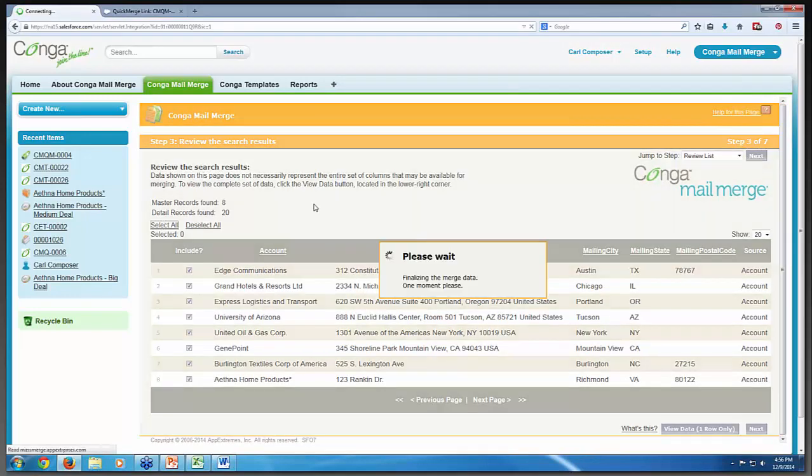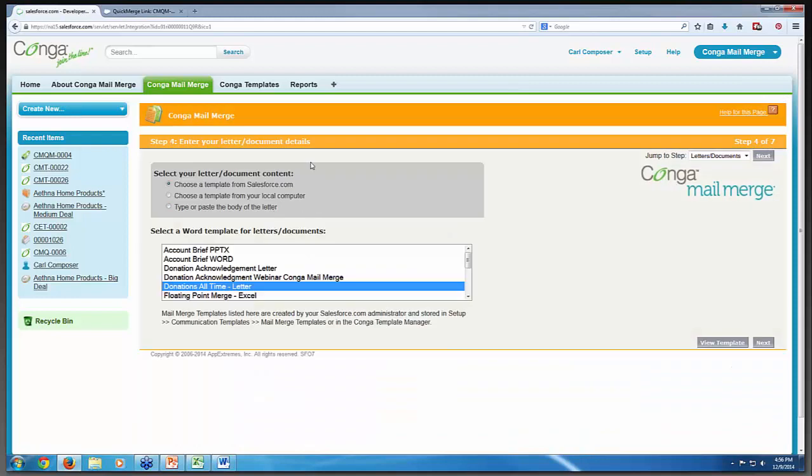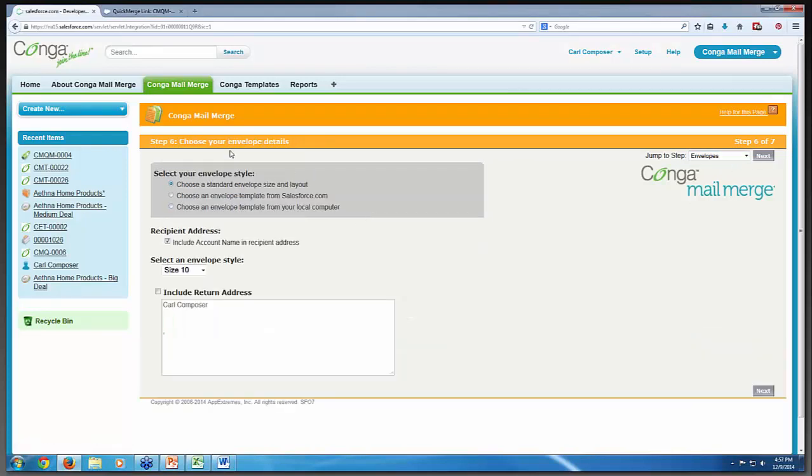I just want to get to the point where I can show you what the label, or excuse me, this time we're doing envelopes. Oh, I must have forgotten to deselect letters. My mistake. Okay, so step 6 is envelope details. Again, it's similar to a label where you have the option to select a standard size, one that you've already uploaded to Salesforce, or one from your local computer. I'm going to show you standard.